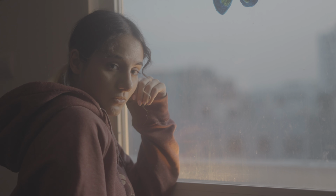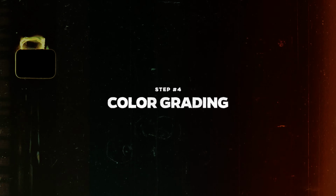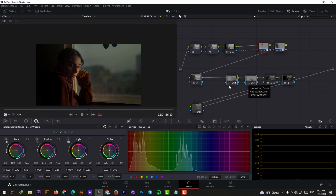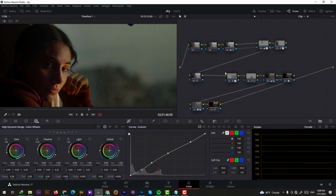So here's our shot in log. And after a fast 10-minute color grading in DaVinci Resolve, in an attempt to make the colors look similar to our reference shot, with the difference of the blue color on the window, which I think looks better that way, here's our final shot.